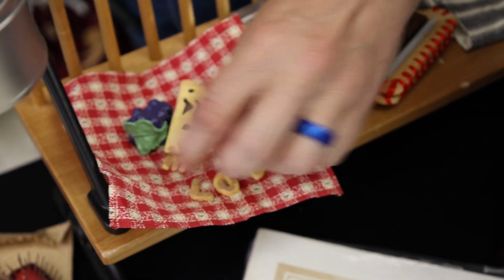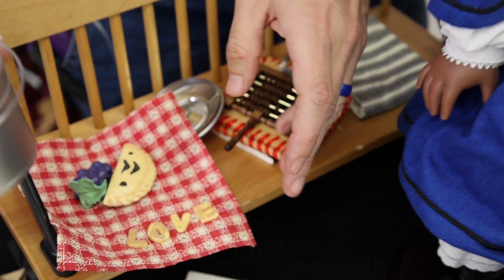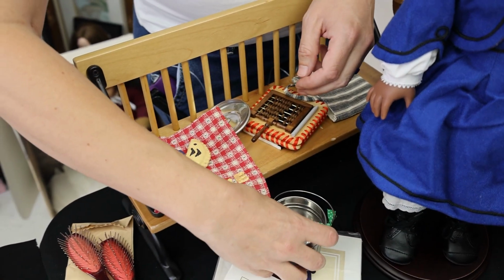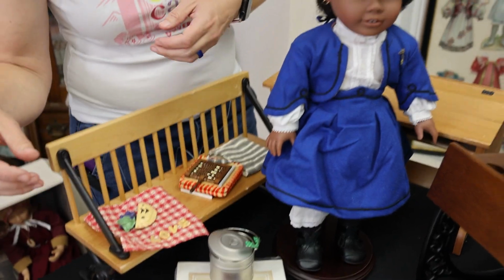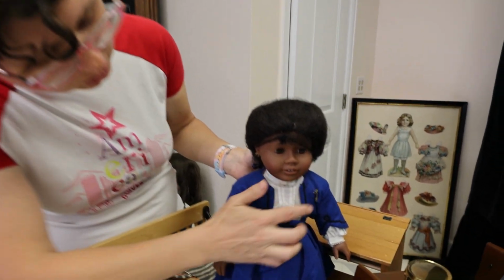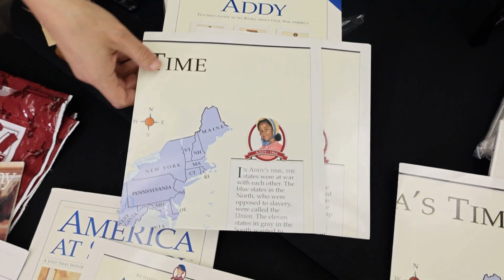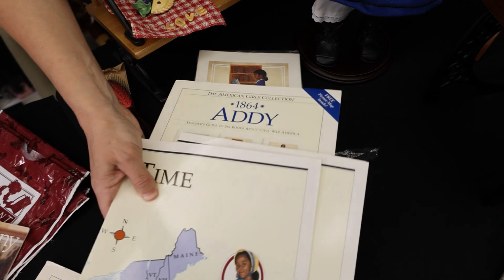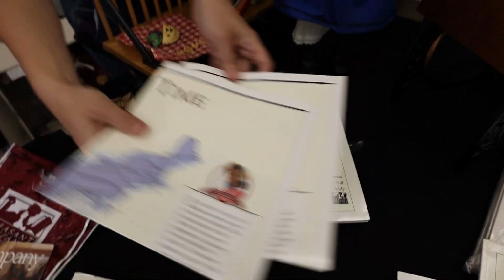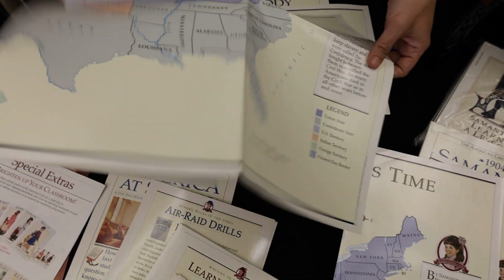And is this stuff usually broken, played with? Yeah, a lot of times, especially these little tiny cookies, they are lost. You know, the couple get separated or lost because they're so tiny. All this tiny stuff is the kind of stuff that gets separated from the doll, and like her medal too, that's something that gets separated frequently. And then also included are these. So there's 5 copies of the Addie Learns a Lesson book, which is all about Addie in school. You know, a curriculum guide, and then this map that shows what the U.S. was like in Addie's time.